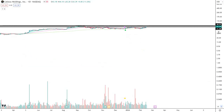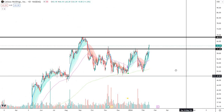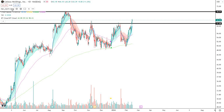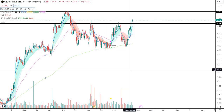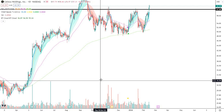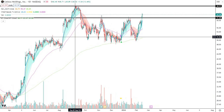But getting into short-term price action and why I'm bullish on CELH for the time being. We've seen this run up, and we have these moving averages here. The green is the 200-day, the pink, purplish color is the 50, and then I have the 9 EMA in there as well, which is orange. Ever since mid-2023, it's basically held the 200 as support. It busted through there, and it's actually holding the 50 as support now.